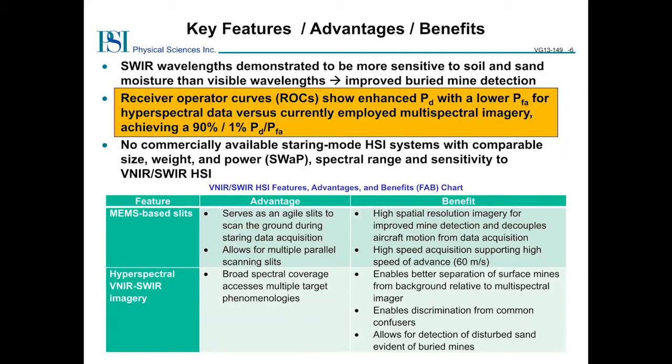Second, by extending to hyperspectral imagery versus multispectral imagery currently employed by the COBRA system, receiver operator curves show an enhanced probability of detection with a lower probability of false alarm. The VNIR SWIR HSI also works as a staring mode sensor that uses multiple parallel scanning slits that decouple the aircraft motion from the sensor, which yields high-resolution imagery and supports the high speed of advance required for airborne mine hunting missions. Finally, no commercially available staring mode hyperspectral imagers are currently on the market that have comparable SWaP, spectral range, and spectral sensitivity, making PSI's VNIR SWIR HSI uniquely situated for minefield detection, especially for buried mines.